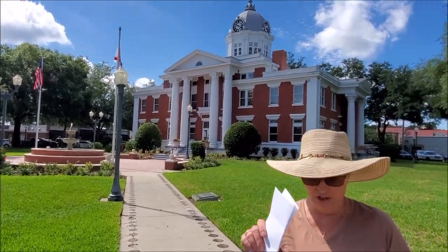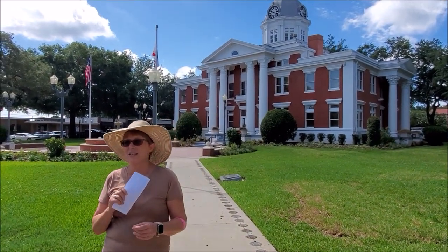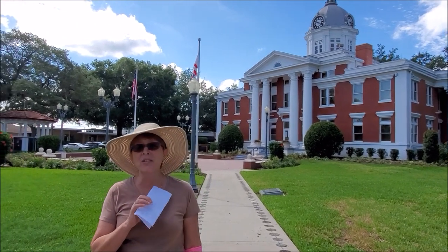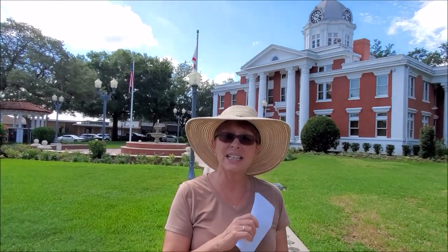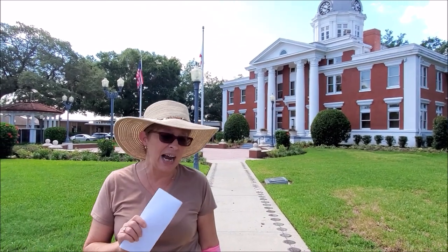And, footnote, this has been remodeled in the last 20 years. The inside still has the hardwood flooring, but the outside has been remodeled a little bit.